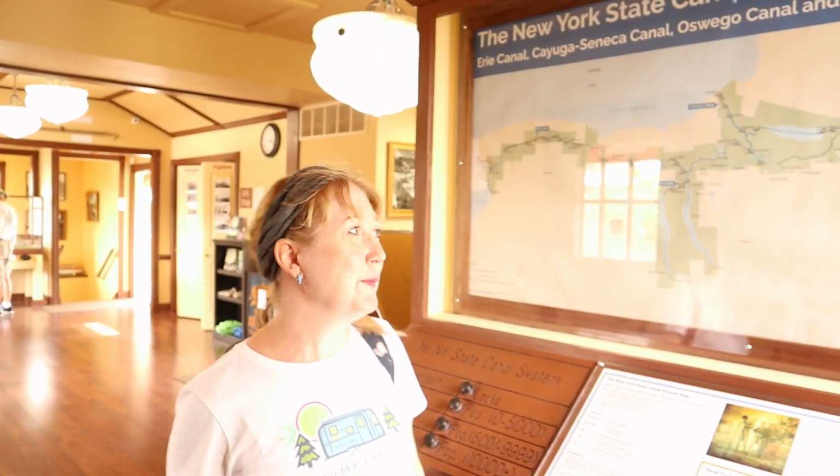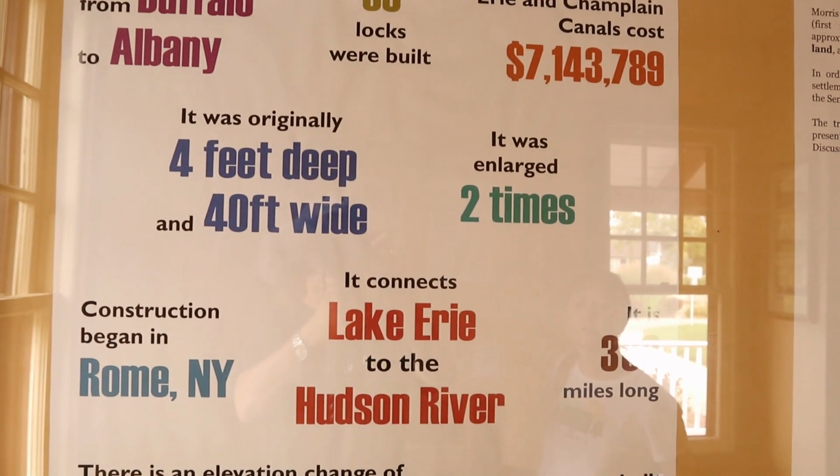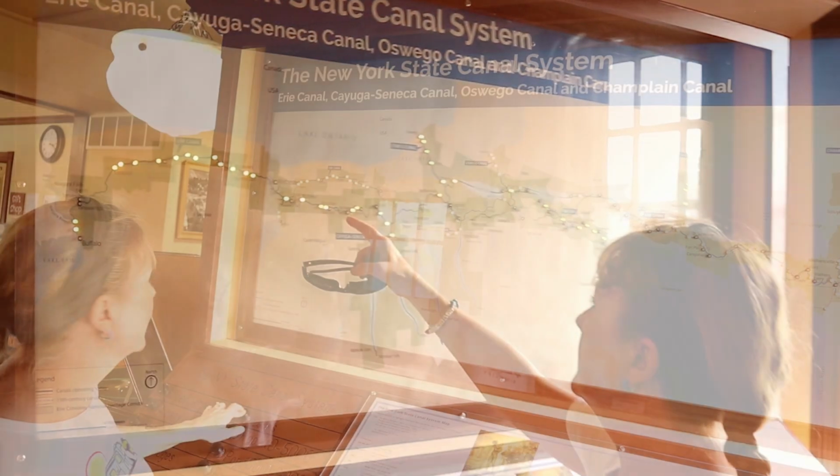So we are in the Canal Museum. We're just looking at some interesting facts about the canal. So this is the New York State Canal System, and it has lights that show different things, like those are the locks.